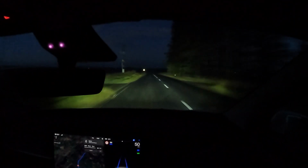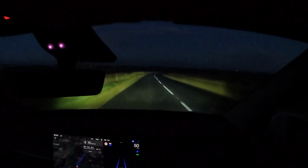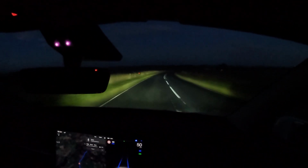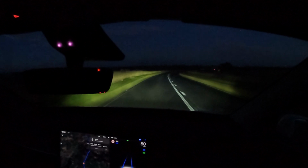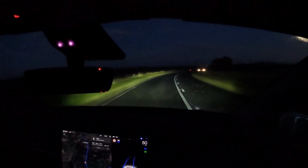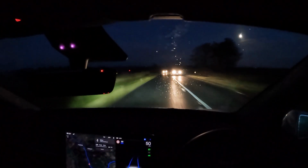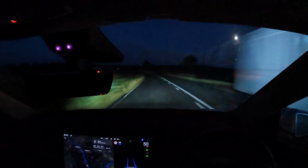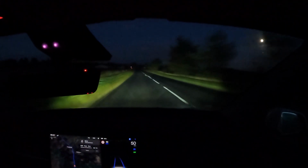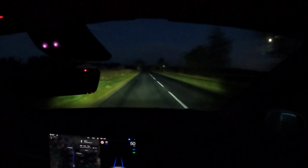The sun has set about an hour ago and it's getting properly dark now. I needed to go out and I just thought I would shoot a video about night driving in the Tesla, including Autopilot, which as you can see I'm running on at the moment. This is a single carriageway road of the kind we get quite a lot of here in Scotland, and the car is doing an absolutely brilliant job of steering itself around the bend. I don't need to worry about it at all.